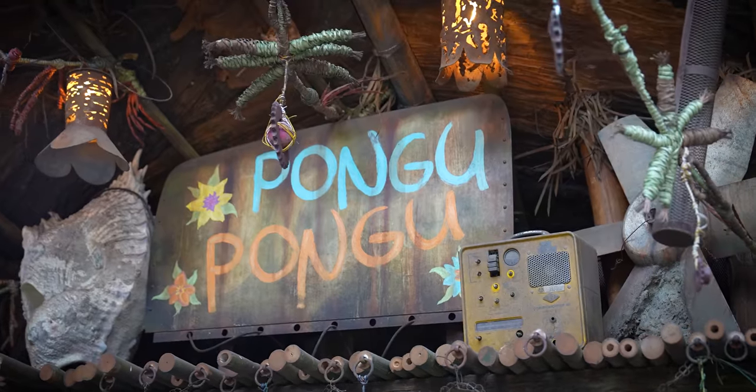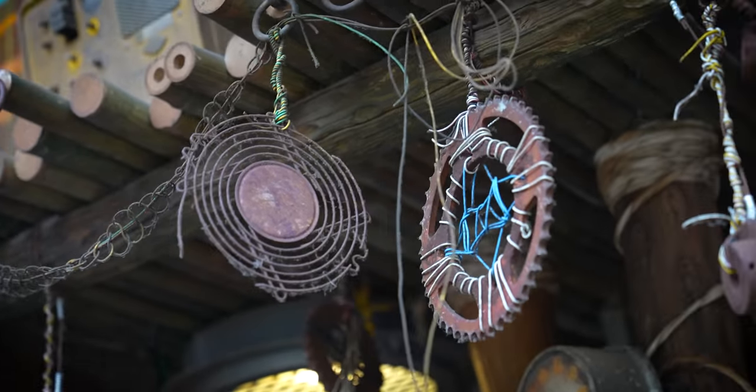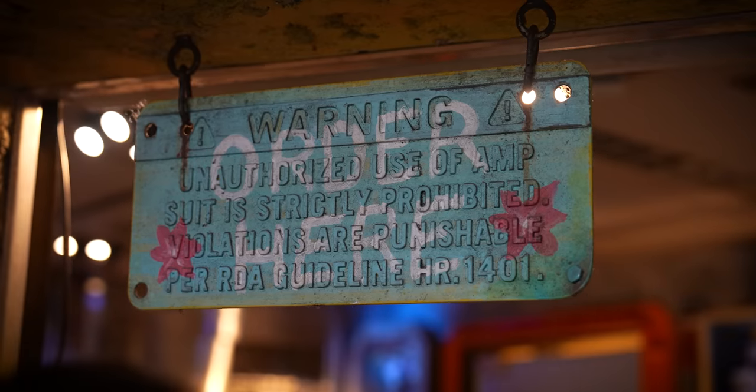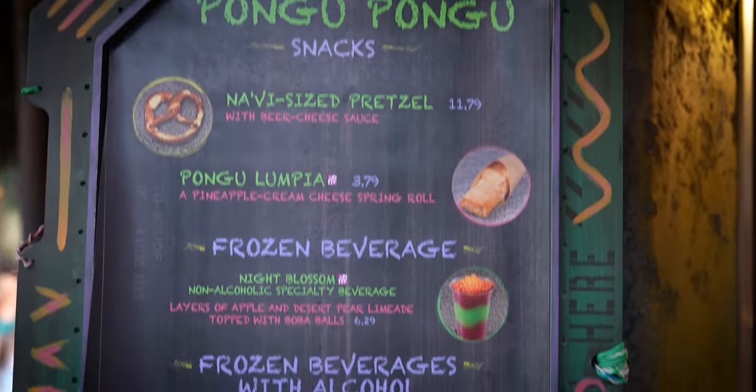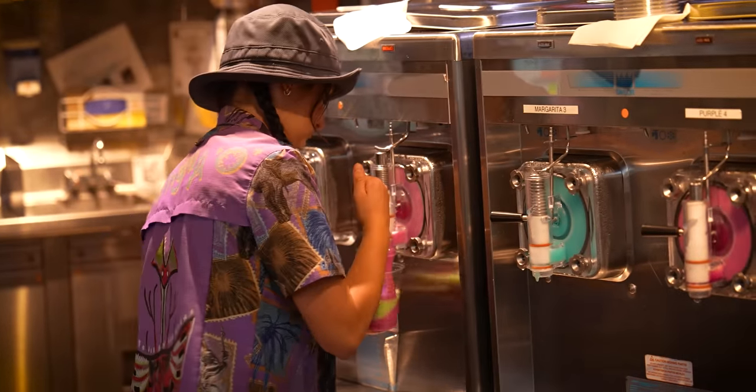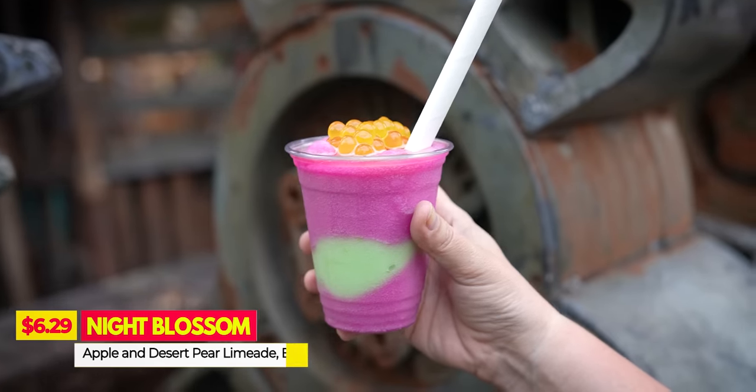Next up, we're gonna go next door to Pongu Pongu. This is another reclaimed location. I like how everything in this land is like reclaimed from the Avatar Wars. And we're gonna get a classic here in Pandora. It's called the Night Blossom. This has layers of apple and desert pear limeade topped with boba balls.